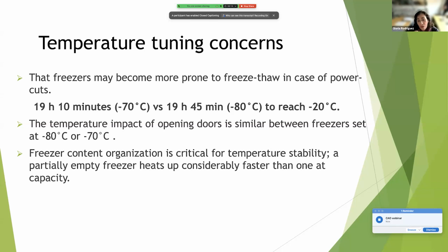The temperature impact of opening a door is similar between freezers at -80 or -70. What is critical for temperature stability is having a partially empty freezer. That heats up considerably faster than one at full capacity. So consider filling empty spaces in your freezer, if you have any, with, for instance, styrofoam boxes or ice blocks. That helps to minimize the temperature change.